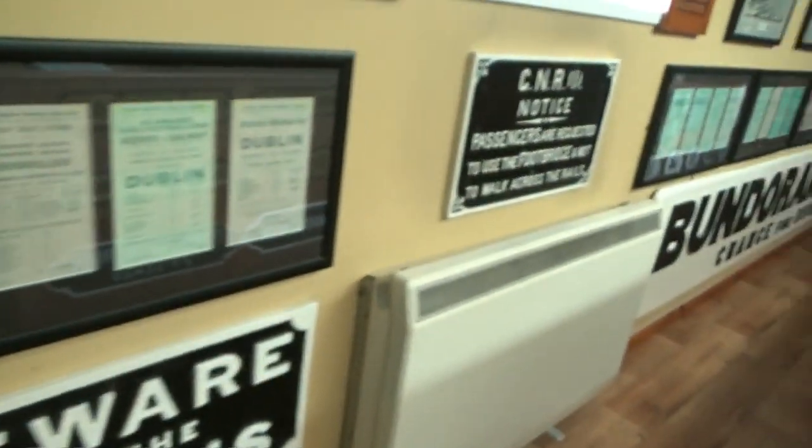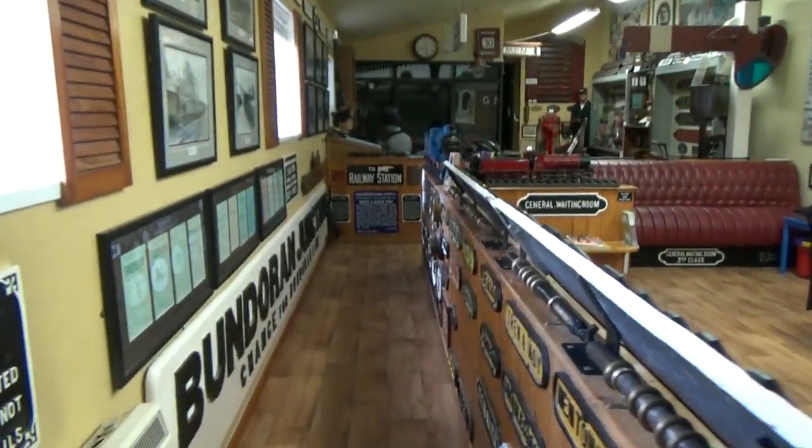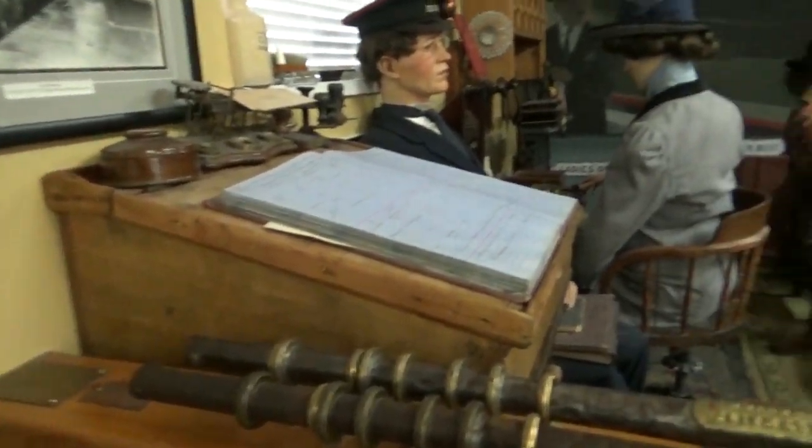Radio. Wow. Radio. This is actually a barber shop and a museum in one. So it's very, very unusual, you know. It's warm, isn't it? It is very warm. Sticky.